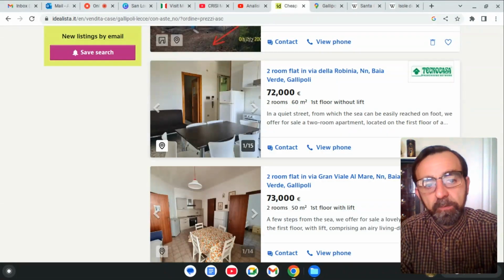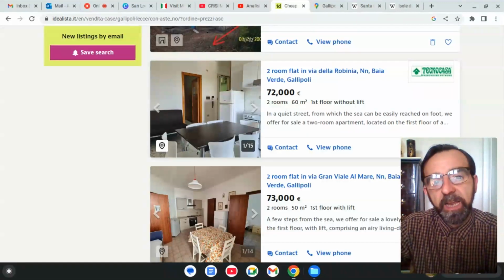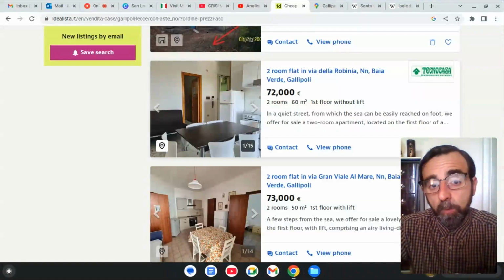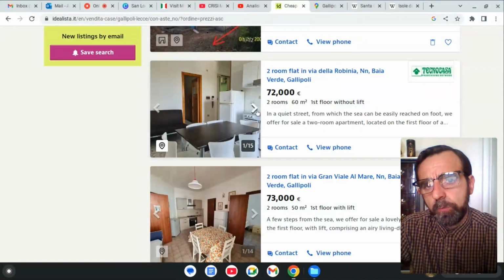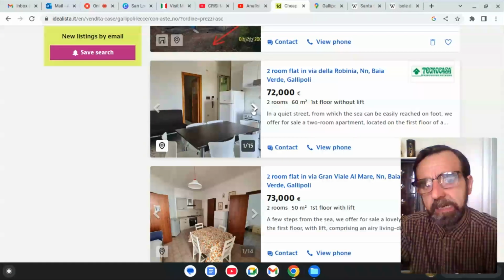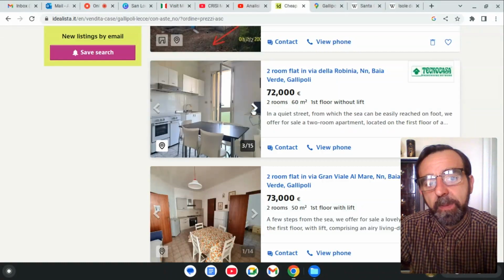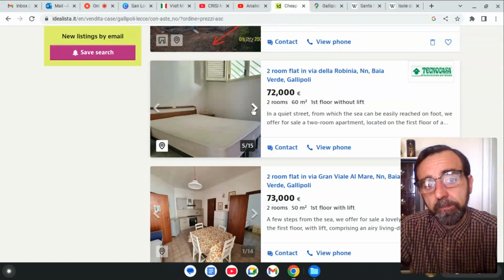The sea is one of the most beautiful in the Mediterranean area. There are even some places called the Italian Maldives. So now, a two-room flat in Via della Robinia here. Okay, so as you can see, for example, another apartment in a very good condition.